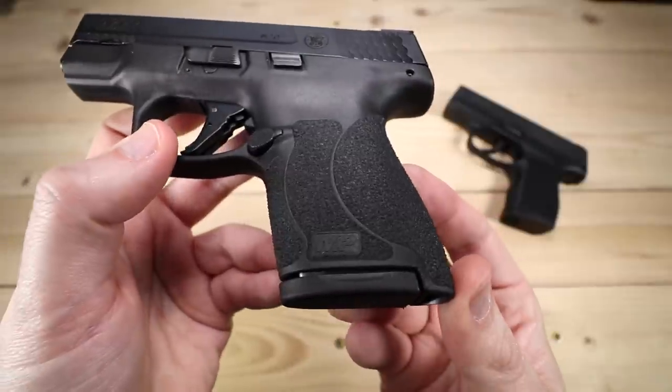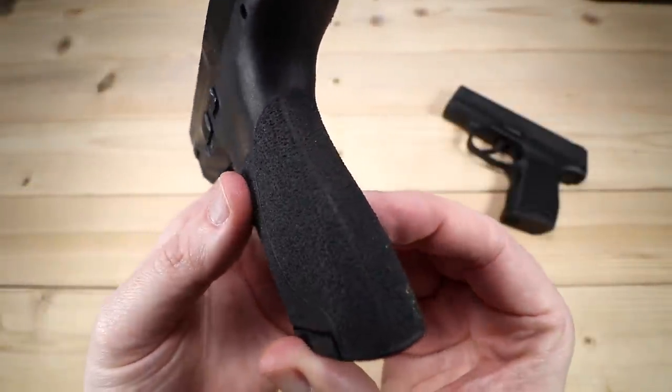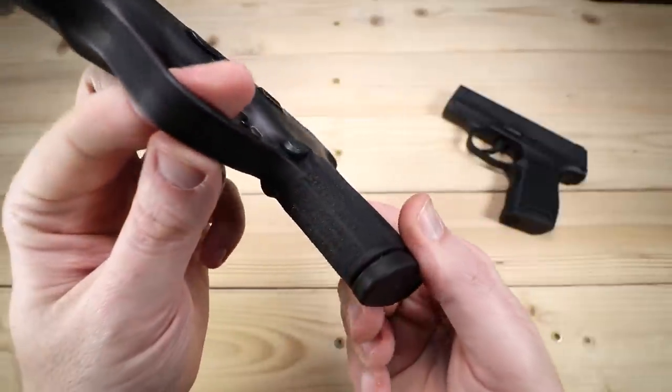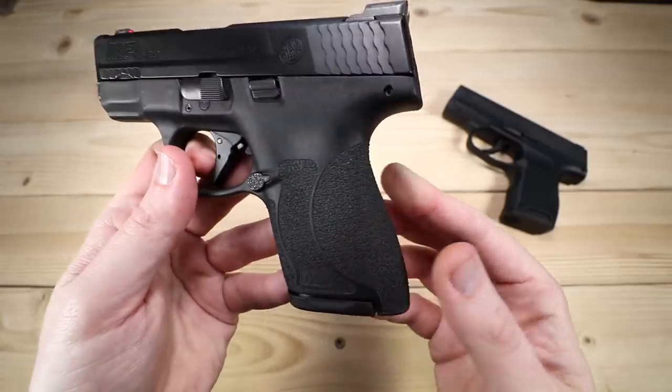Probably most substantially is going to be the grip texture, and hopefully you'll be able to get a pretty decent look at that. I would classify this grip texture as somewhere between medium aggressive and aggressive. It definitely has some bite to it. You're able to keep your hand very well planted at the range while shooting this. I haven't found a problem with that at all.